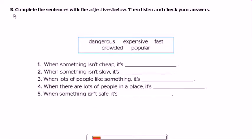B. Complete the sentences with the adjectives below. Then listen and check your answers.